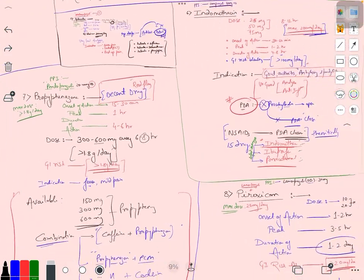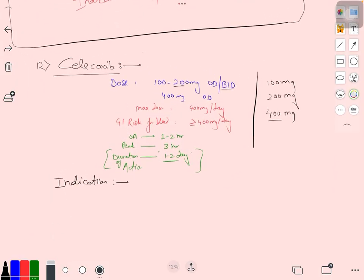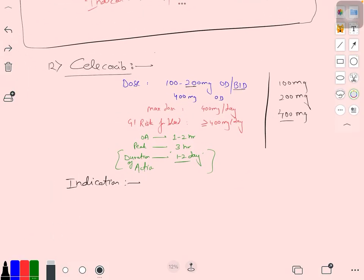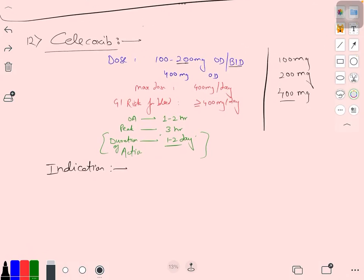Now for the indication, because it has a very good anti-inflammatory effect, we can give it in arthritis, acute pain, and dysmenorrhea. These are the main indications, right? Because in every kind of NSAID, we can decide the usage of that drug according to its 3 main actions: analgesic effect, antipyretic effect, or anti-inflammatory effect.